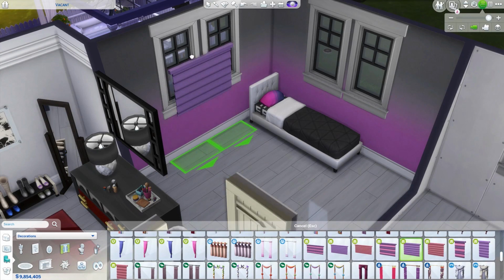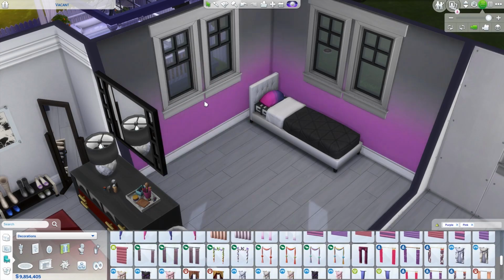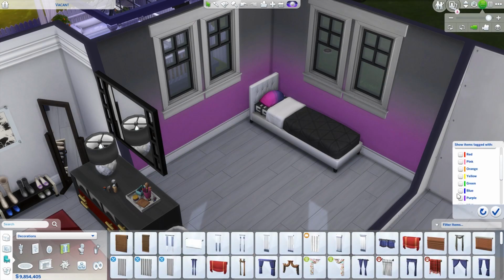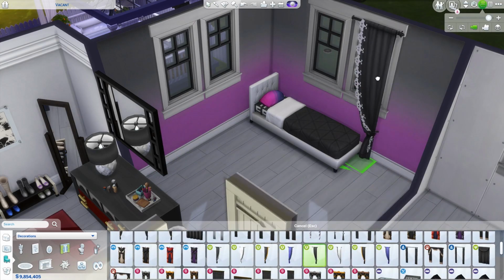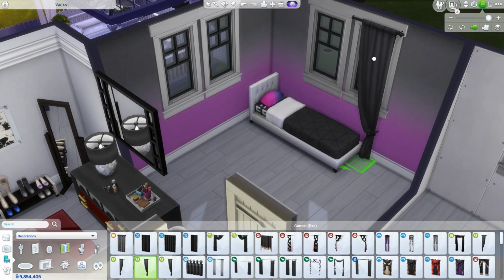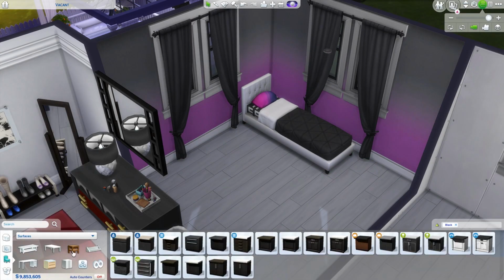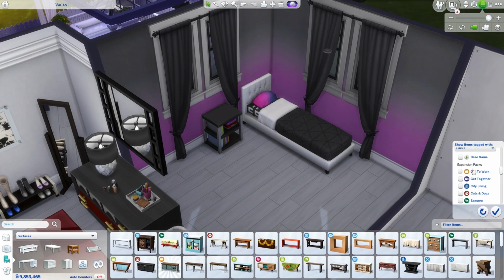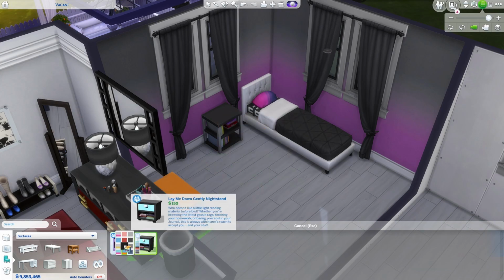I don't know if I've ever used this bed before, but it's black and white, and then the pillow is like a pink and purple combo. I don't know, it's really cool. It really just tied in perfectly with the theme of the house, and then I sort of just built all the furniture and decor for this room around that bed.